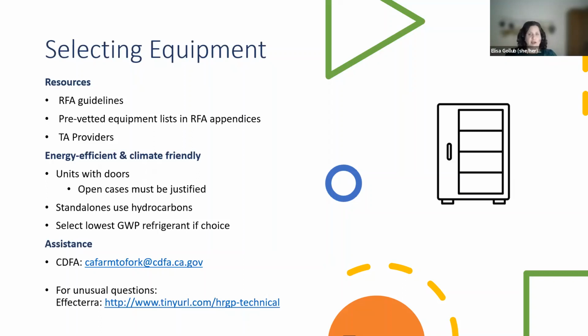In terms of the standards themselves, I won't get too deep into the technical weeds right now, but have a look through the RFA equipment guidelines. This program really is incentivizing the most energy efficient and climate friendly equipment that is out there on the market currently available. So we are mandating units with doors in most cases. There may be some unusual cases where grantees or applicants really have need for an open case for their site. And in that case, it just needs to be justified and explained, and CDFA has to approve that type of equipment.